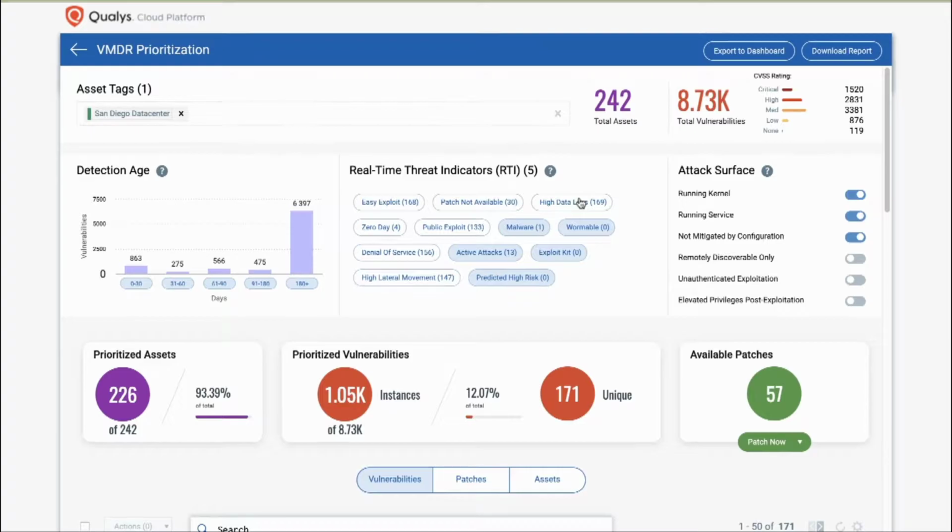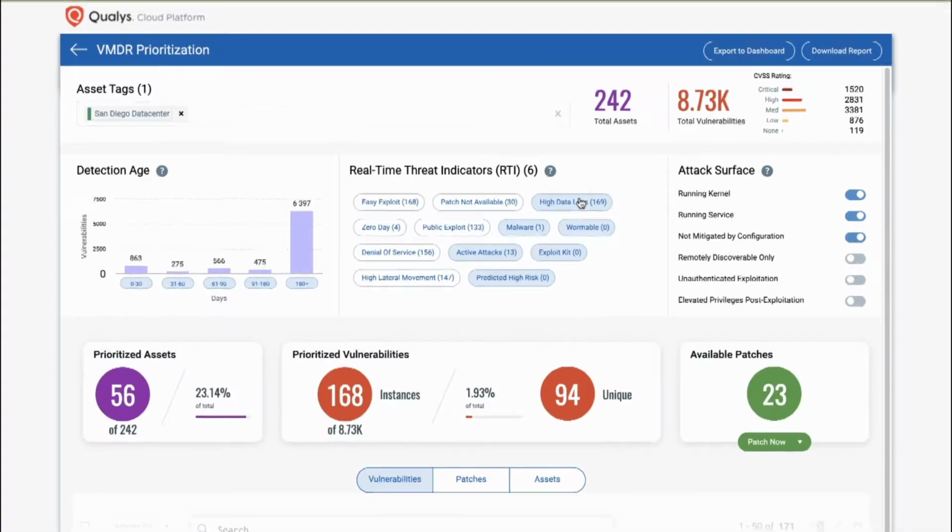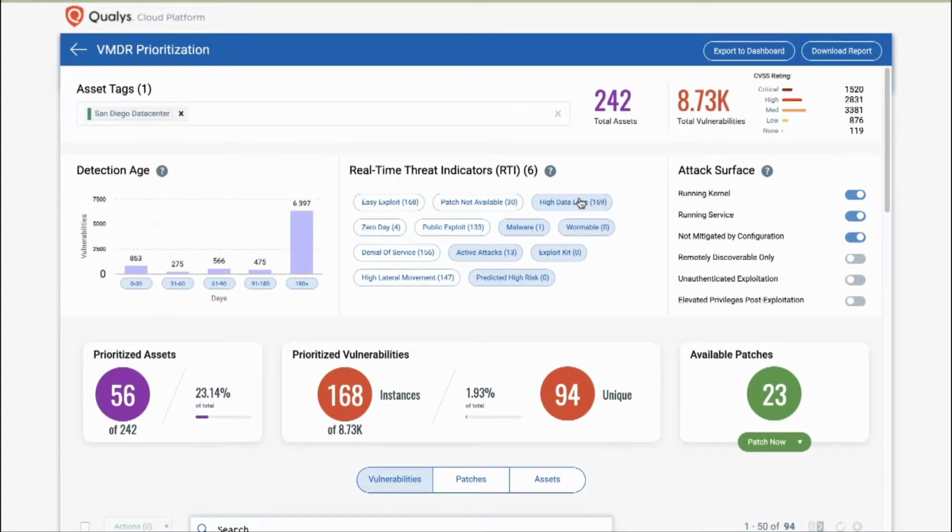In this case, I actually care about the high data loss type of threat indicators, right? So now I can click and say, include all of the vulnerabilities that are known to be related to high data loss. And so now the prioritized assets is 56 out of the 242. So there are 56 assets that need to be focused on, 94 unique vulnerabilities that can be fixed with 23 patches.